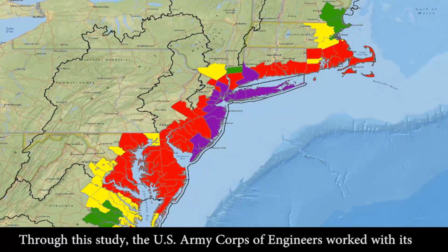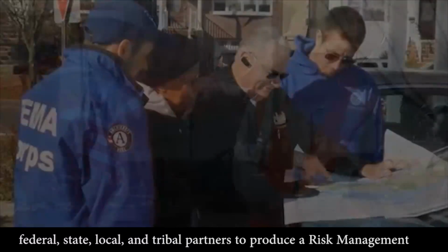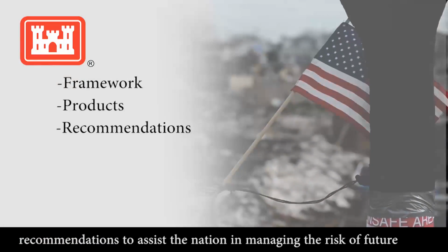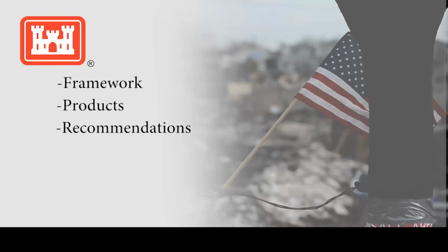Through this study, the U.S. Army Corps of Engineers worked with its federal, state, local, and tribal partners to produce a risk management framework, create several risk management products, and develop recommendations to assist the nation in managing the risk of future coastal storm damage.